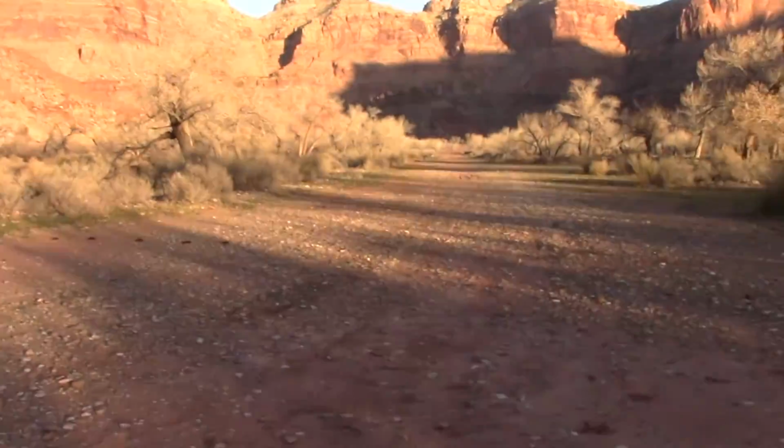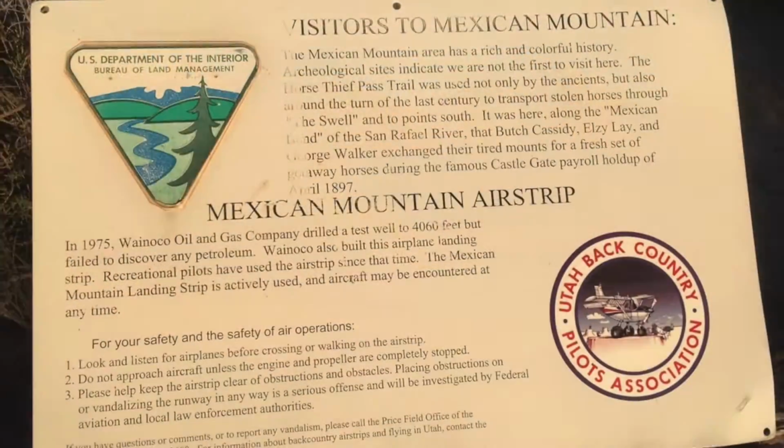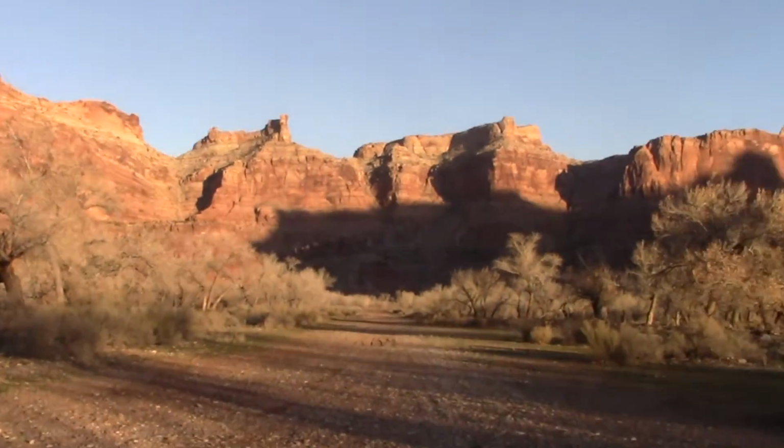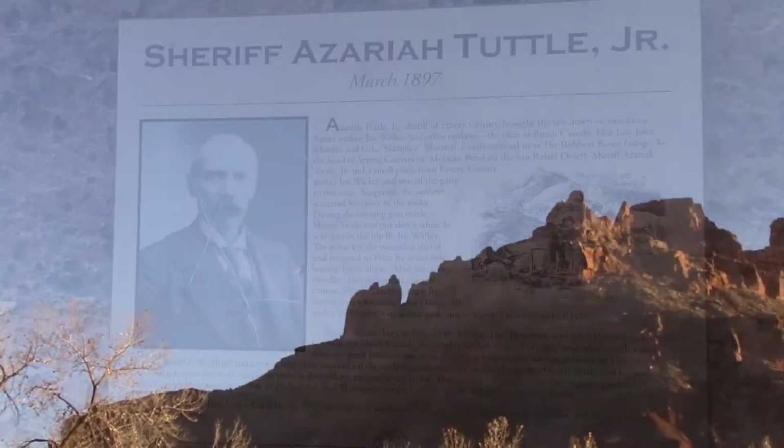There's actually a landing strip here. Not too far from Mexican Mountain.